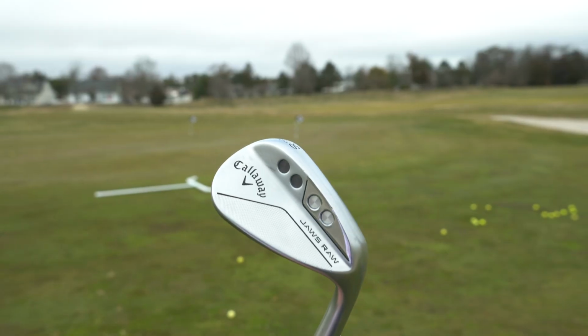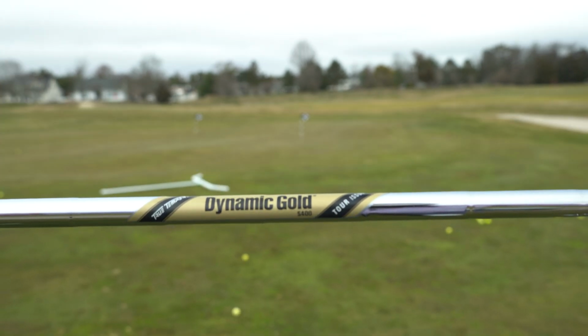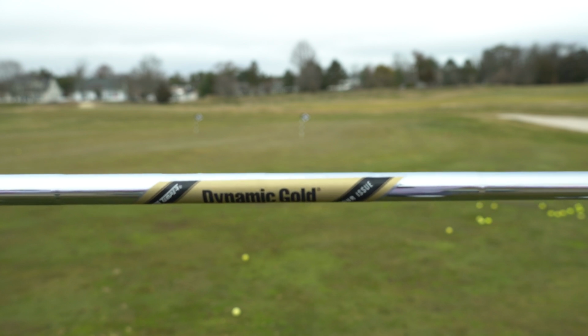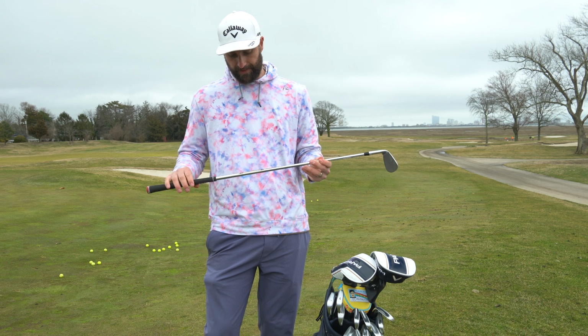This is the Jaws Raw wedge here. I absolutely love these things. It's got the raw face. This is 50 degrees and it's a 10S. This is a really solid wedge. It's the same shafts as I have in my irons.